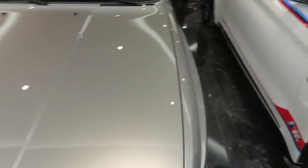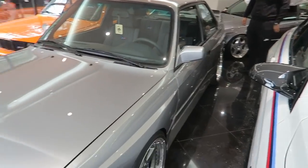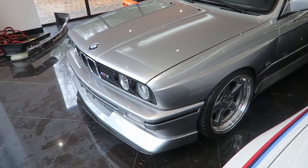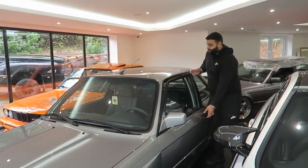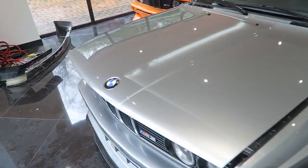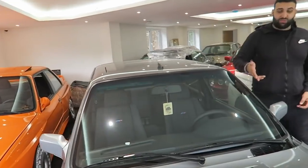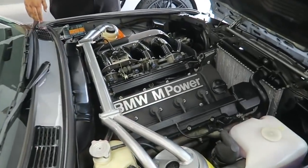This car is so close to original, it would take 3 hours to put it back to stock, other than the engine. You just don't see that. Daryl's pretty much had it knife-edged. It's running here, for an S14 that originally would have run 195 horsepower, it's running 300 horsepower.